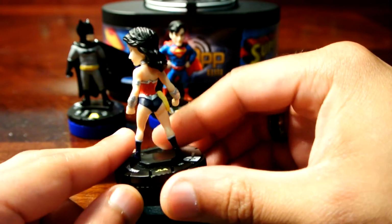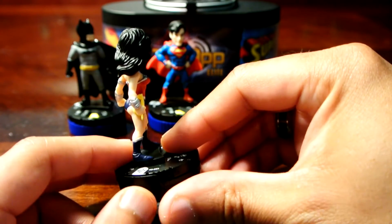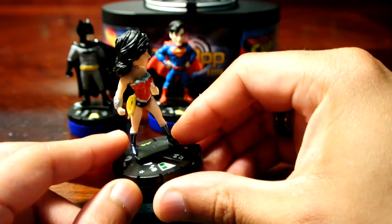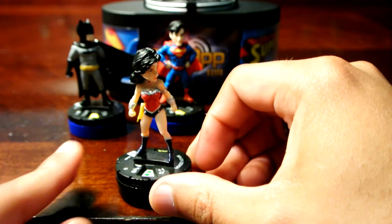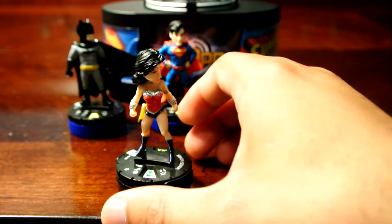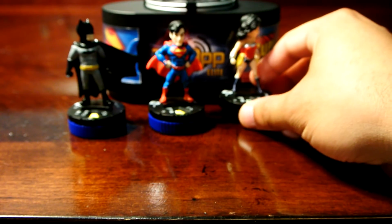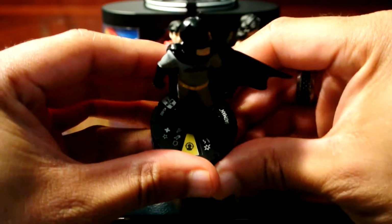She has no cape, so there is no wind effect, but her hair does go off to one side, and she's got her lasso on her right side. And much like Batman, she is looking off to her left, and she is ready for a fight. Now, as I said earlier, let's talk about these dials that are on the characters here.